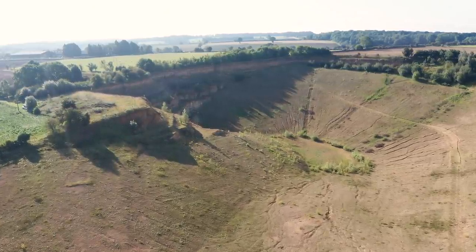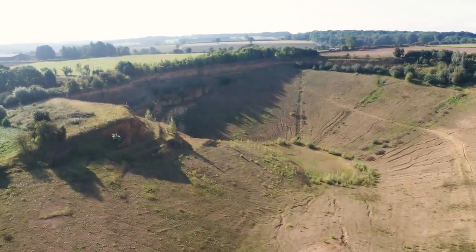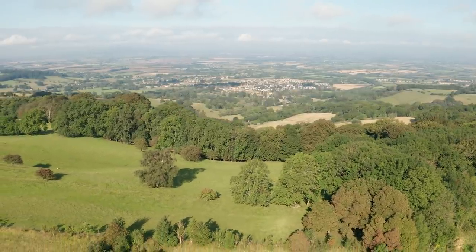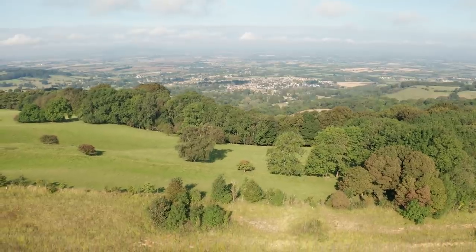We start in the Cotswold Hills. Well, we're at Broadway Quarry, which is located on the northwestern edges of the Cotswold Area of Outstanding Natural Beauty. We're just on the top of Fish Hill, above the village of Broadway itself, on the edge of the escarpment, which looks over the Vale of Evesham.